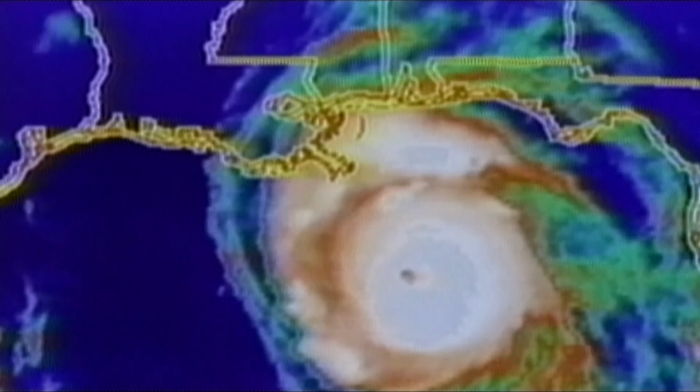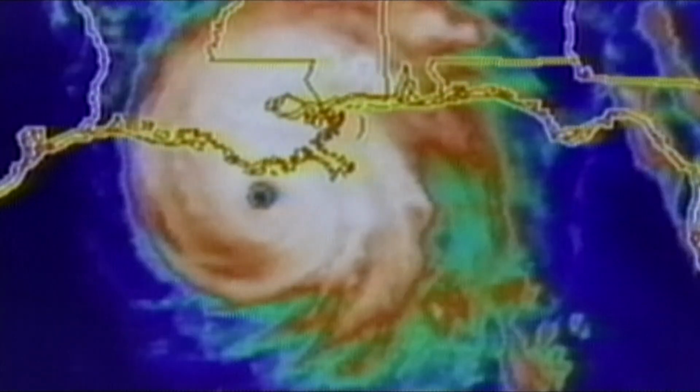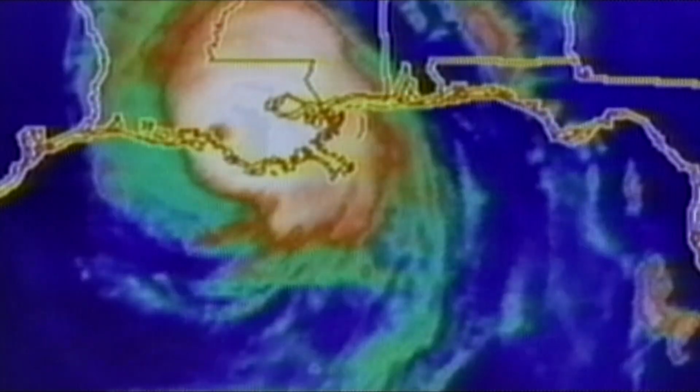Hurricane Andrew has passed over the southern half of Florida and into the Gulf of Mexico, where it's now heading for the coast of Louisiana. It's now a Category 3 hurricane, and a hurricane warning is still in place for the northern Gulf Coast. Over land, cut off from the warm ocean, a hurricane dies in a last flurry of thunderstorms.